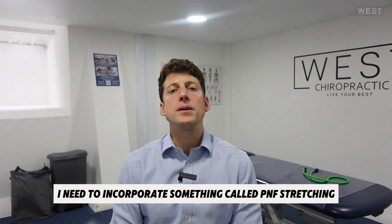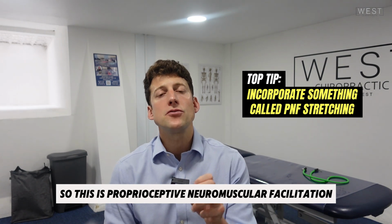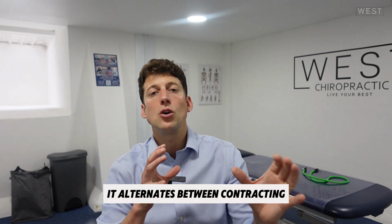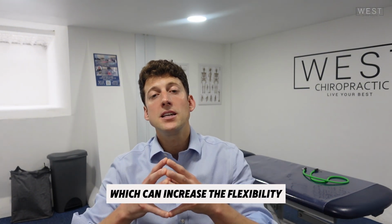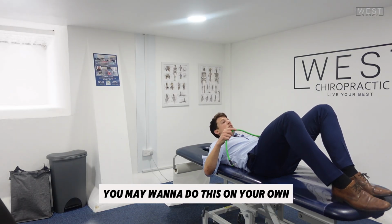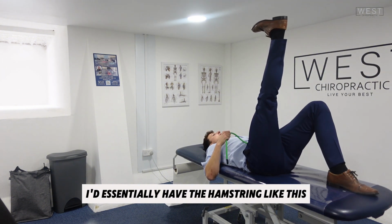So a top tip might be to incorporate something called PNF stretching. So this is proprioceptive neuromuscular facilitation. This advanced stretching technique, what it does is it alternates between contracting and stretching the muscle, which can increase the flexibility and also reduce the muscle tension. So if you haven't got somebody to help you with this, you may want to do this on your own. But if I was to do a PNF with the hamstring, I'd essentially have the hamstring like this.